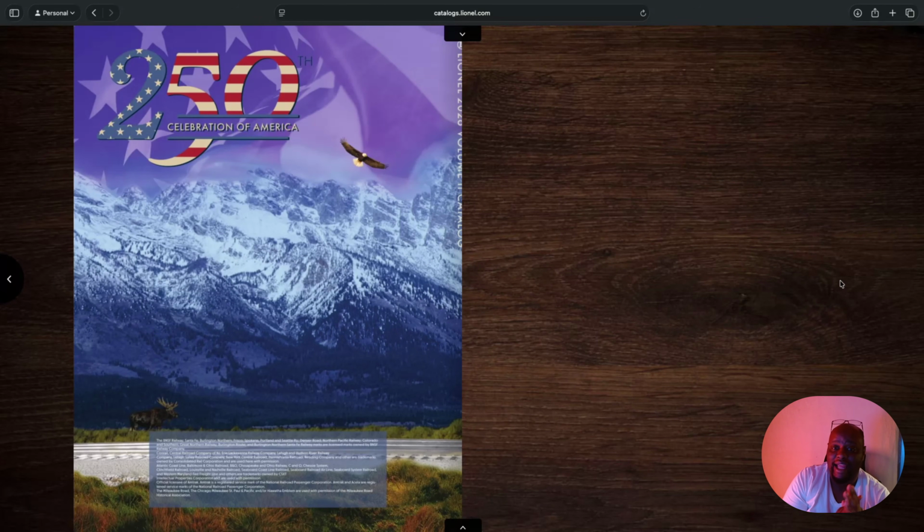But like I said, this was a wonderful review of the Lionel 2026 Catalog 2. I think that this is going to be a great catalog.